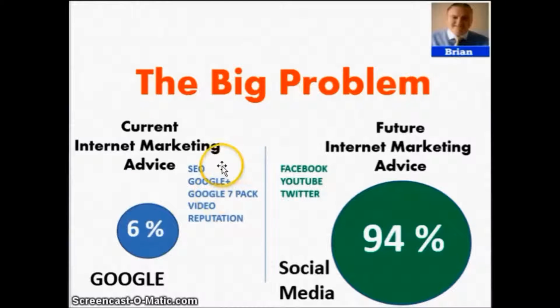So all of these services here, SEO, Google Plus, Google 7 Pack, video marketing, reputation marketing, and you can include Google AdWords here as well. All of those services are targeting just 6% of the prospects and patients that you could be attracting into your business every day. And if you look over the far side, 94%, that 94% represents the amount of people in your area that are on Facebook, on YouTube, and on Twitter and other social media sites every day spending hours.